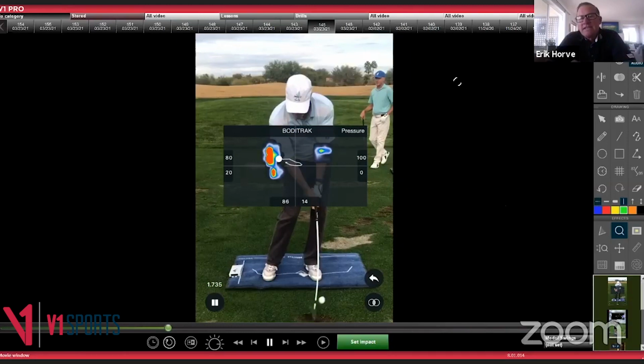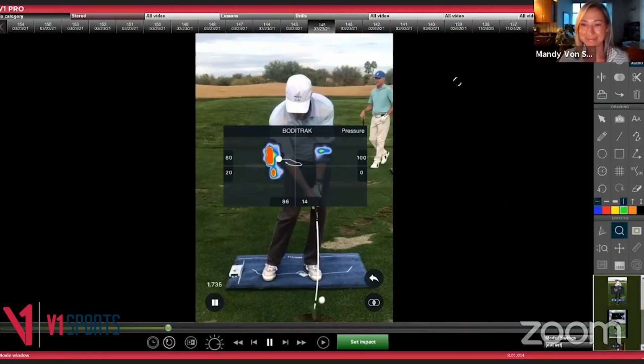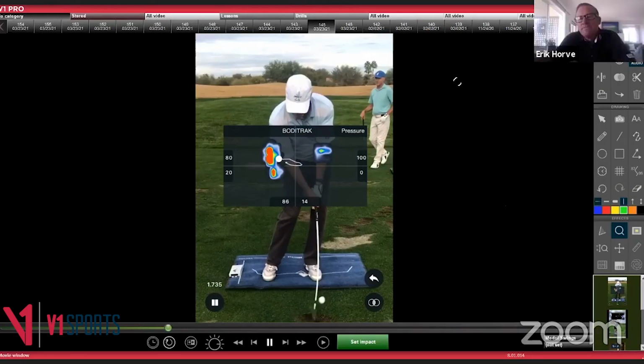There's a lot of talk about going down into the ground and coming back up on TV, and we watch a lot of things, but knowing how to do it is different. I believe that if you pressure into your lead side and you just try to stand up out of the golf swing, you're going to stand up out of your posture. So we need to make sure that we have right side bend through impact. Shoulders need to be tilting through impact regardless. Yeah. Okay. Hope that helps.